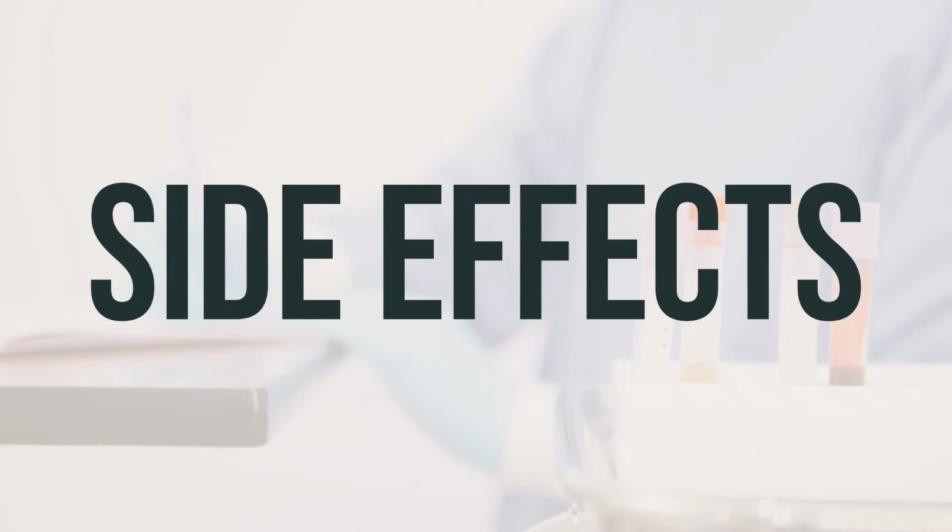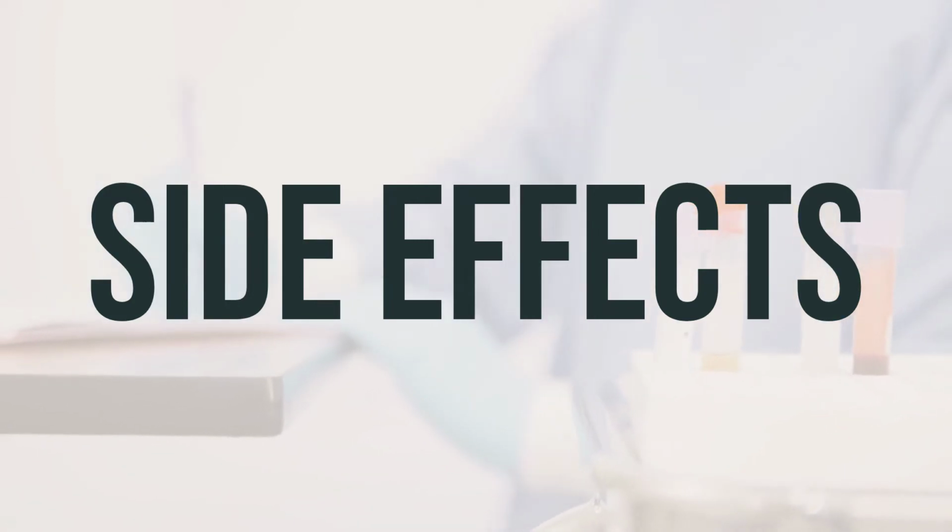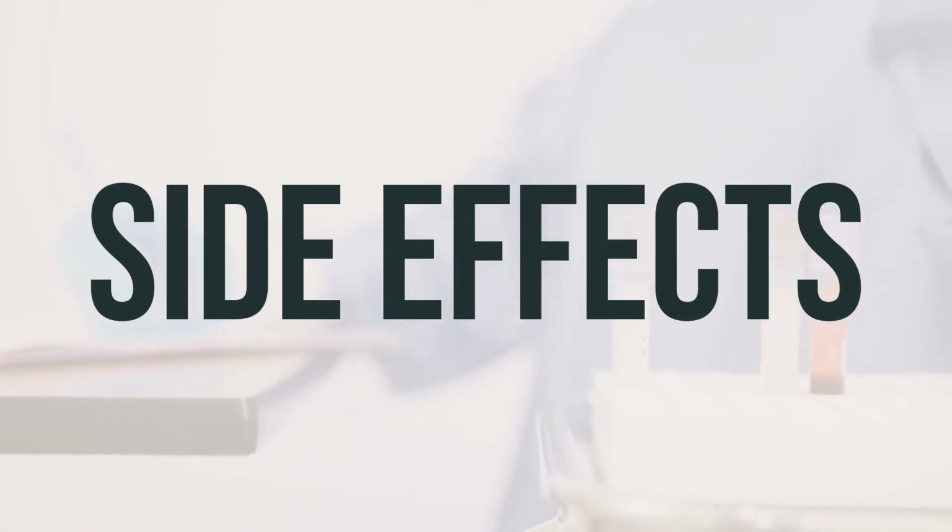If you're in the US, call your doctor for medical advice or report side effects to the FDA. In Canada, call your doctor for medical advice or report side effects to Health Canada.